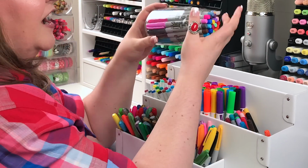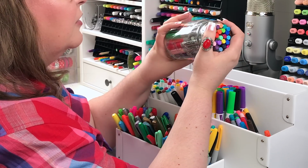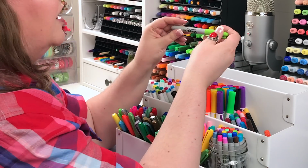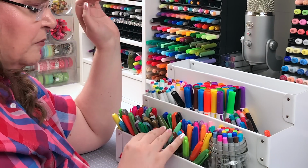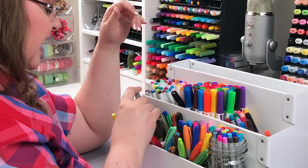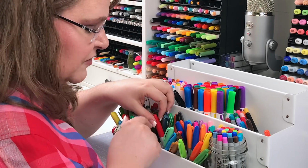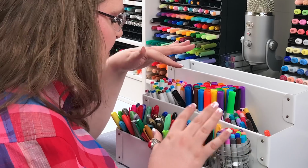In this jar I have my Sharpie tiny super, what are they? The ultra fine point markers. Here I have just the standard fine point Sharpies, some more fine point Sharpies, and I have a few random Casemate markers, and I have my Bics. Now this has some dividers in here as well, but they don't stand up super great.